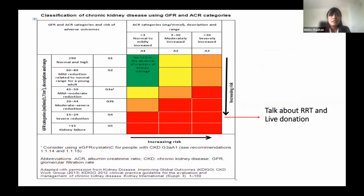These are the stages of chronic kidney disease, where the red areas are where specialist nurses' practice is more involved. When patients are diagnosed with chronic kidney disease and their estimated glomerular filtration rate falls below 30-25%, then the role of nurses becomes more prominent in terms of identifying the patients, educating them, and preparing them for the modalities of treatment.